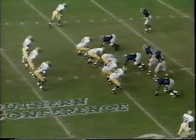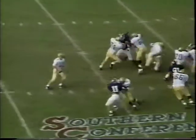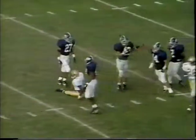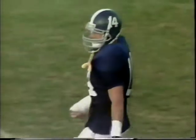He's out of the shotgun, too, as he looks for the block. Gentry, the center. Nice snap back to Ryan. He's got time over the middle, throwing to Beatty. Knocked away by Stockton. It'll bring up a fourth down play. Stockton timed that beautifully right over the top. It's a great play, and all they're doing is following the defensive man through there.